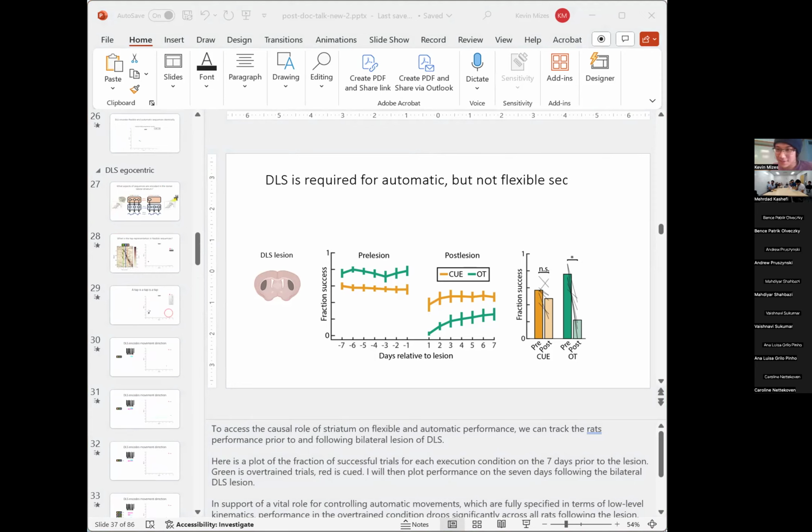Yep, I think this is totally right. So I think the overtrained movements are faster, but there's a distribution, and the spreads between the speed of the overtrained movements and the queued movements overlap pretty substantially. Though on average, the overtrained movements are faster.